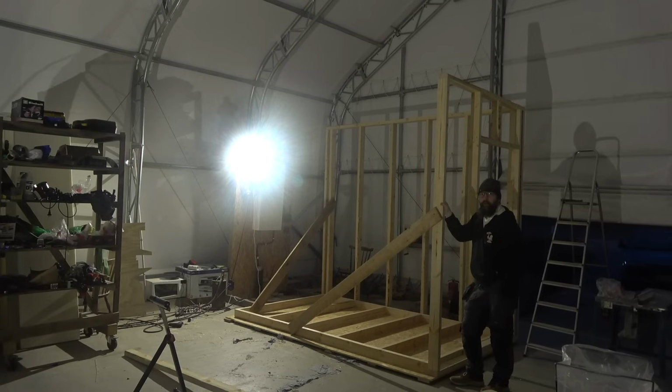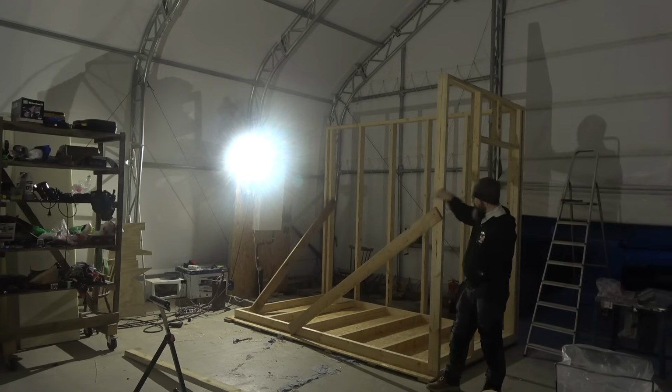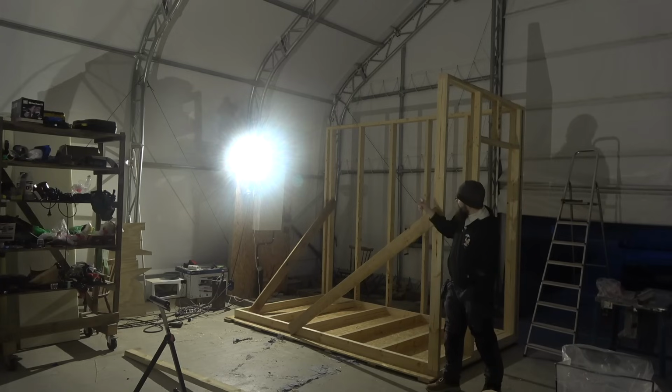Well, that was a good progress for one afternoon. I got these two walls done. There's a doorway here. I ran out of wood. I need to get some more to make the two other walls and the roof. And I also need to figure out how I'm gonna do that electric cabinet wall thing over there. Yeah, I think that's enough for today.